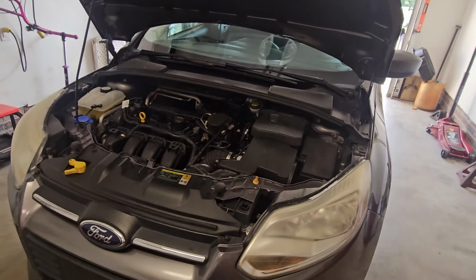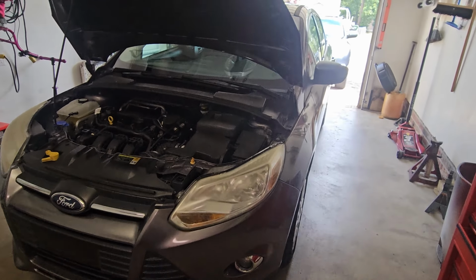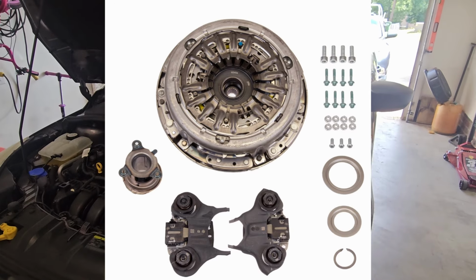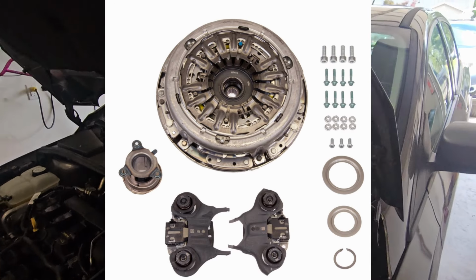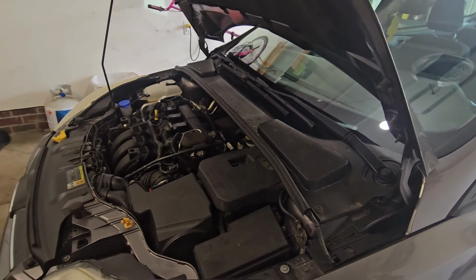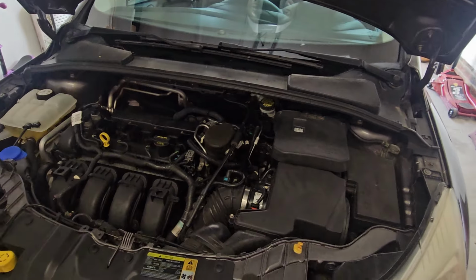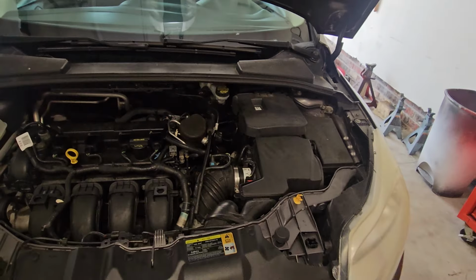Now, the other thing, this transmission pretty much has a clutch. The clutches do go bad on it. The way that you know that the clutches are going bad and it's not the TCM is if you're driving the car and it's slipping. If it's slipping and you don't have a check engine light, more than likely you need to replace the clutch. The clutch is about $300 to $400. It's very easy to replace. And once you do that, you're good to go.